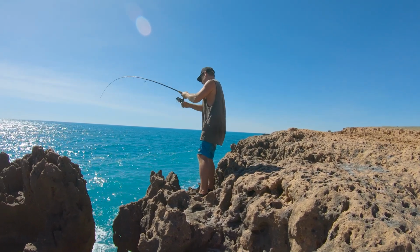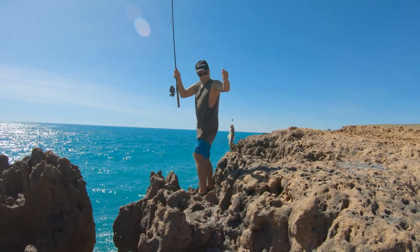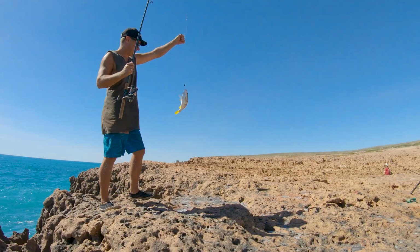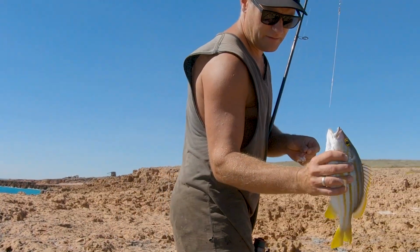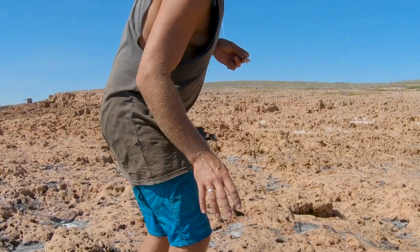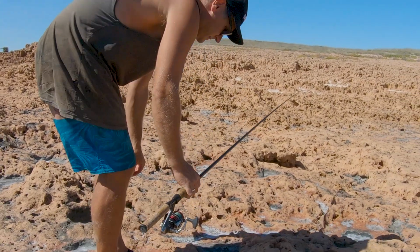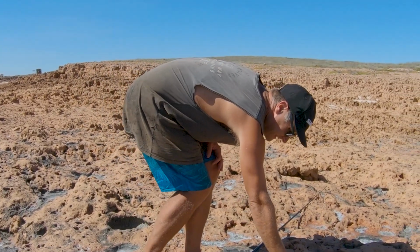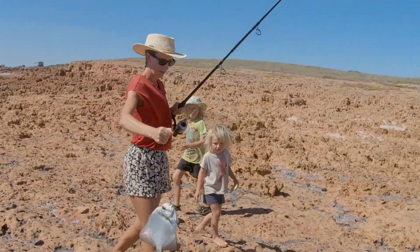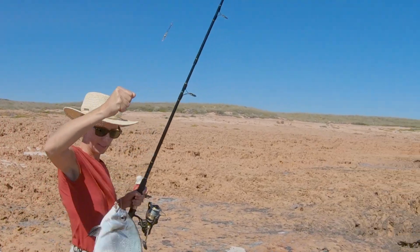Another brim, I reckon. Oh, there we go. What's this guy? Looks like a perch. It's alright. Okay, that looks alright. What do you reckon that is? Mummy on the fish app. Yep, stripy sea perch. What's the size limit? 4-star eating, 30 centimetres. I reckon that's 30. Hey, she's on again. Woohoo! Nice work. Getting dinner sorted.